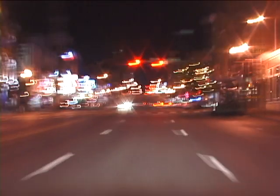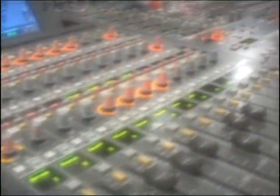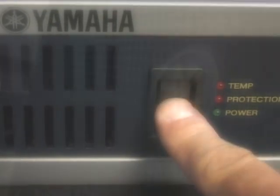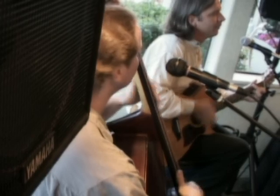Yamaha has been making musical instruments for over 100 years and making sound reinforcement equipment since the 1970s. Today, Yamaha sound reinforcement products, from analog and digital mixers to amplifiers, loudspeakers, signal processors, mixing engines and more, are used in venues throughout the world, from cafes to concert halls.